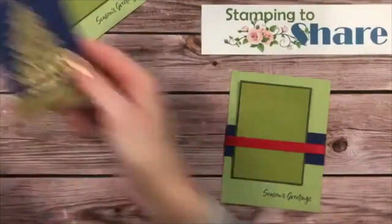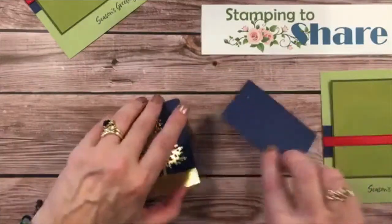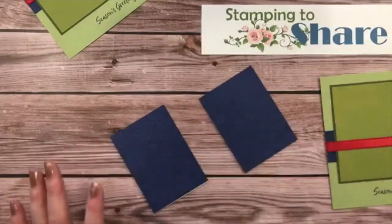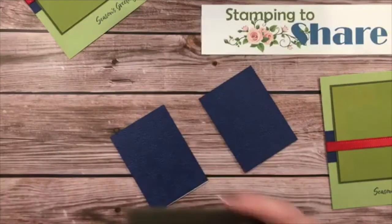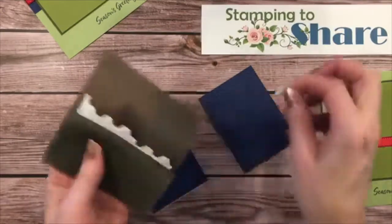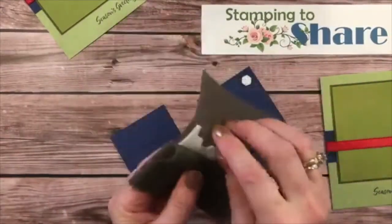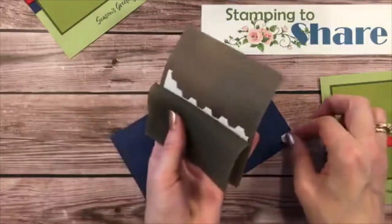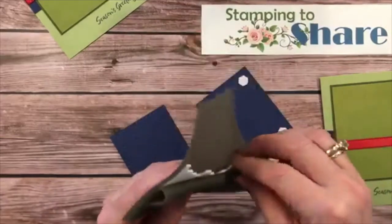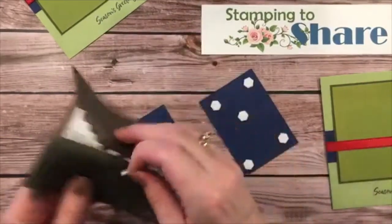Now we're going to take those tree panels that we already have finished up here, and we're going to add those onto this card front with dimensionals. So I have my special pack of dimensionals that I use just for videos, just because then I don't have to take the time of taking all of those little pieces off the back, which gets a little bit monotonous, especially when you're making two cards, and I do like to use dimensionals.